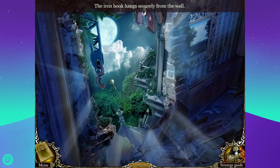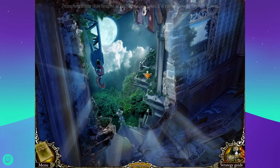The iron hook hangs securely from the wall. When did we go up 3 floors? No, we went up 1 floor. Jumping from this height is rather dangerous. I'd rather lower myself. Yeah, okay, that's fair. I guess we need a rope.